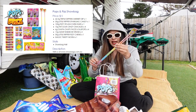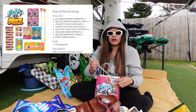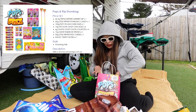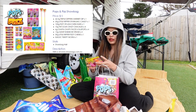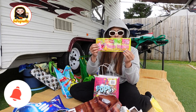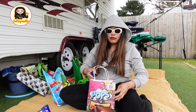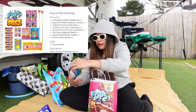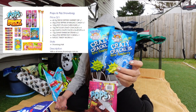So, I got a stick here. I think this is a giant travel straw. You can see here. I got the triple dippers. So, ayan, triple dippers, guys. Ganda siya. Medyo malapit kayo, medyo kayo malayo dyan, people. So, ayan. Crazy crackles, guys.